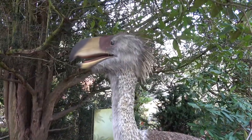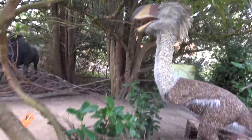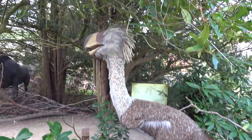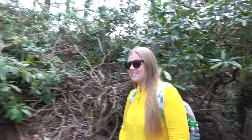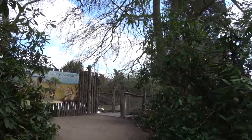I do really like how close you can get to all of these around here. I mean, there's not like a big fence up around here or anything on this bit. Just a little walk around there. It's like they're in the natural habitat. It's nice, isn't it? All part of the Ice Age. And like I say, we'll get round to them mammoths shortly.